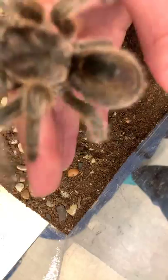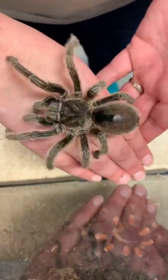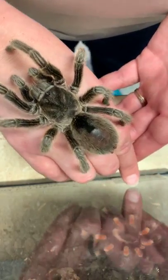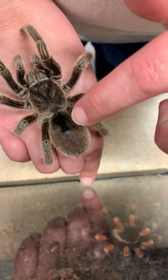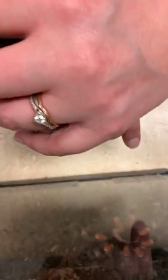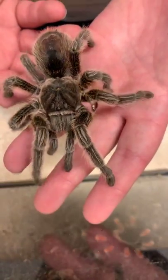All right, so here's Rosie. That's not high enough. Let's do it here. How about that? Okay, here's Rosie. She's our Chilean rose hair tarantula. She is a program animal. And you can also see here on Rosie that darker line, but it's not as light around it. So she's going to molt sometime, maybe about a year from now. Rosie is a very good tarantula.